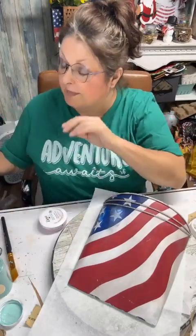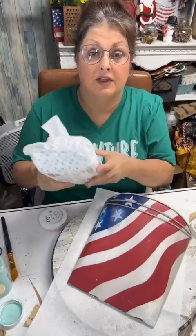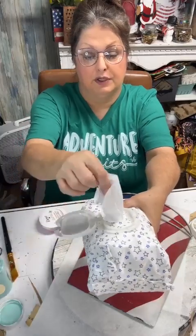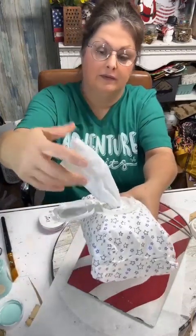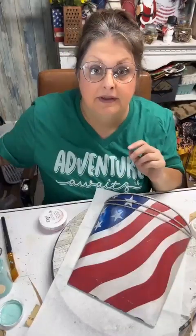And I'm going to go ahead and get a wipe. Let me give you a tip on your wipes. I've got to go get me another one. But if you put a rubber band around your wipes right here, when you pull them out, it'll only pull out one instead of half a dozen.